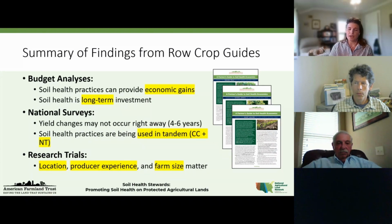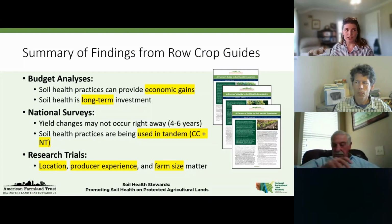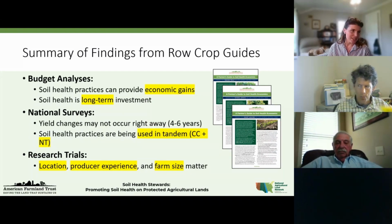I've included a few key takeaways from each guide here. First, within row crop systems, soil health practice implementation can provide economic gains, but it is a long-term investment. Yield changes may not occur right away. The literature points to a time frame of about 4 to 6 years before yield starts to reflect soil changes. Another key finding is that soil health practices are often complementary and implemented together. For example, introducing cover crops and reducing tillage usually go hand in hand. And finally, location, producer experience, and farm size all matter when it comes to seeing a bang for your soil health bucks.